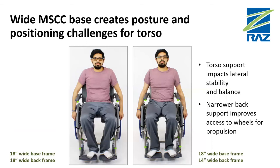One of the issues we then see in seating is that you'll know on many mobile shower commode chairs, when the base is wide enough to go back over the toilet, the manufacturers keep the back frame the same width. So you need a chair generally that's at least 18 inches wide to fit over most toilets. And if you've got the same back frame, that means your user is sitting in a chair that is 18 inches wide at the back. Now, we know that many of our users are not that wide. They don't need a back frame that wide.